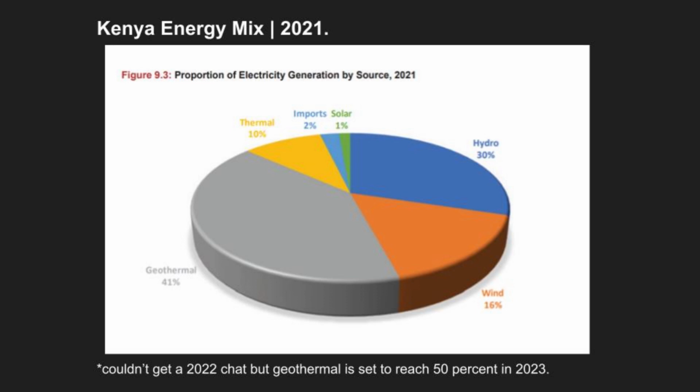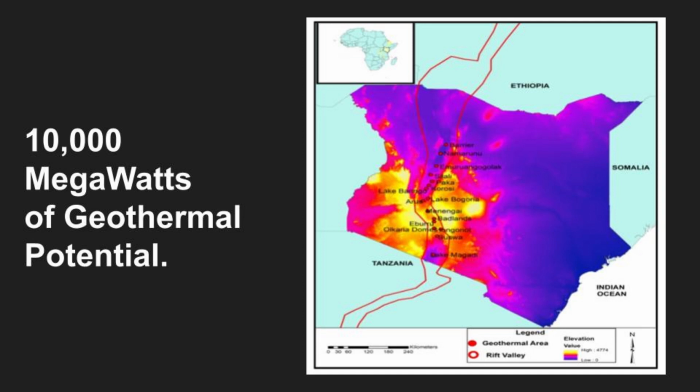Currently, electricity from geothermal sources contributes more than 45% of supply to the national grid. This is up from just 10% in 2008. And this number is set to keep growing because studies have established the potential for geothermal power along the Rift Valley in Kenya to be at a whopping 10,000 megawatts.